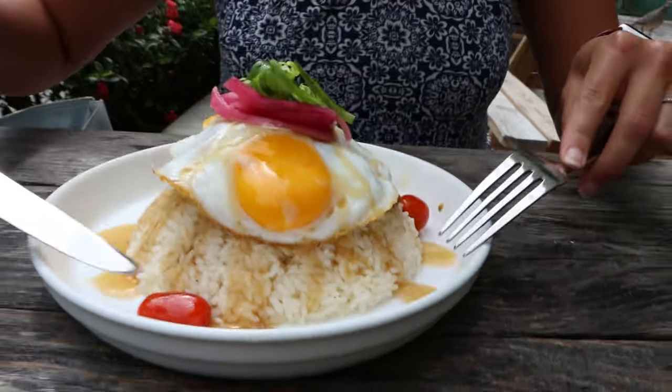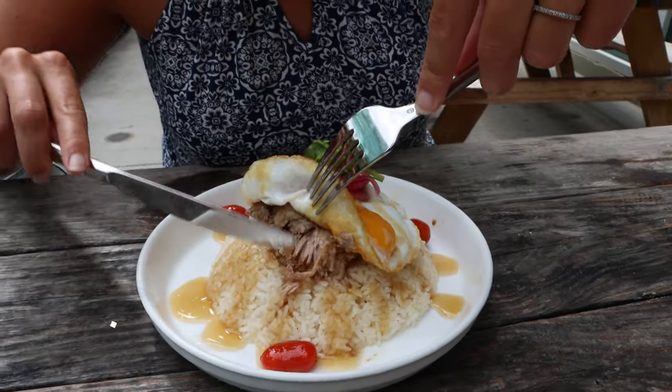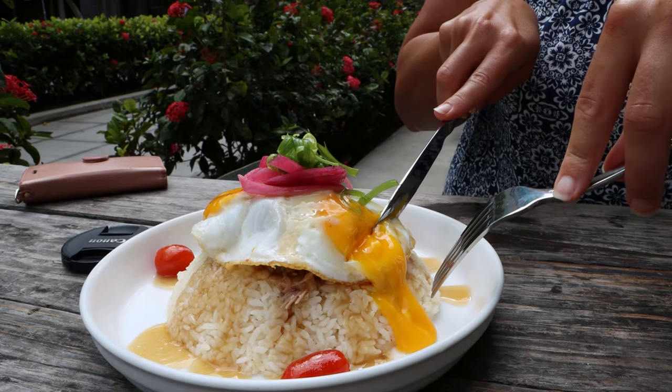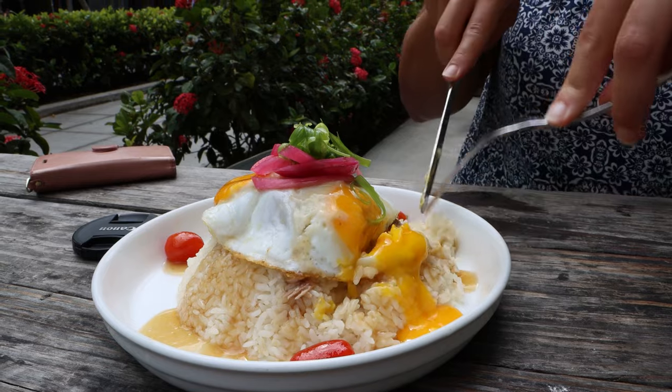This is my loco moco. I've got two sunny side eggs up on top of this adobo pork under here. Lots of rice and a kind of sweeter gravy. There's a lot of different versions of this dish, and so everyone kind of does their own twist and tries to modernize it. So let's go right here. Let's get that going there. Yes. That's a gravy. What? That's its own kind of gravy. It is its own kind of gravy.